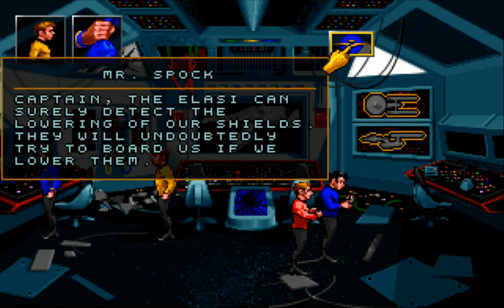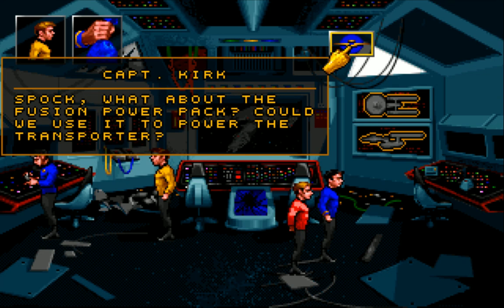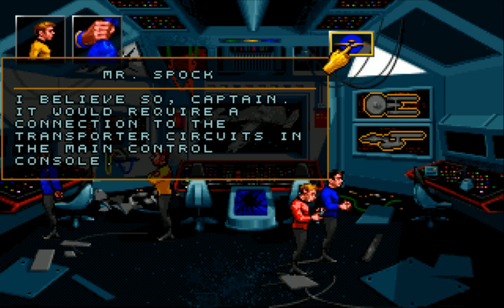Captain, the Alassi can surely detect the lowering of our shields. They will undoubtedly try to board us if we lower them. Spock, what about the fusion power pack? Could we use it to power the transporter? I believe so, Captain. It would require a connection to the transporter circuits in the main control console.